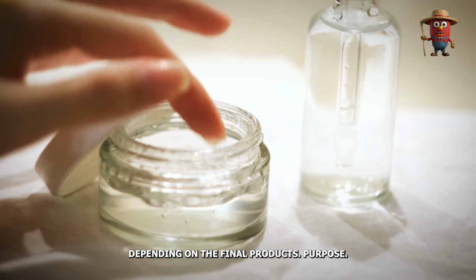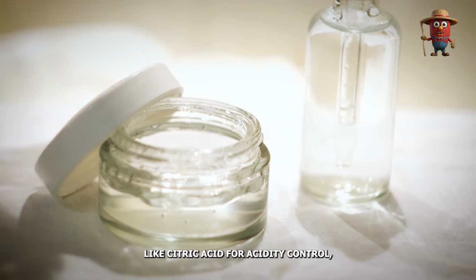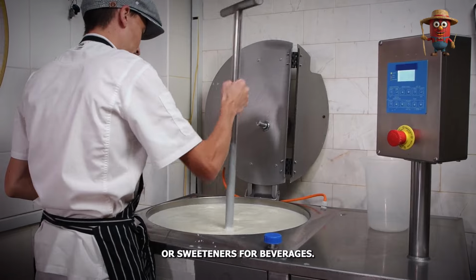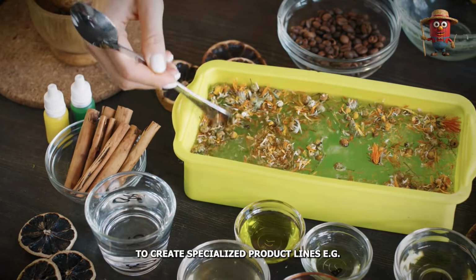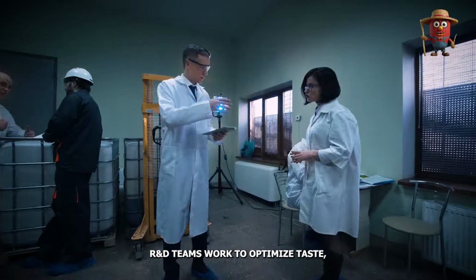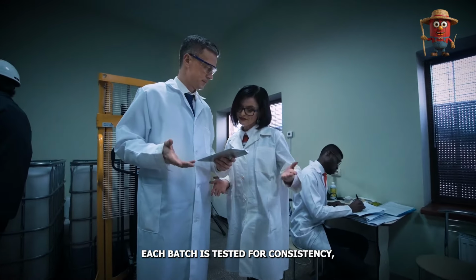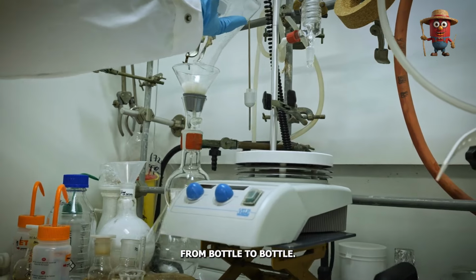Depending on the final product's purpose, factories may blend aloe gel with other ingredients like citric acid for acidity control, natural flavors, thickeners for lotions, or sweeteners for beverages. Some brands add vitamins, herbal extracts, or essential oils to create specialized product lines, e.g. aloe juices with fruit flavors or aloe-based skin lotions. R&D teams work to optimize taste, texture, fragrance, and shelf stability. Each batch is tested for consistency, ensuring that customers get a uniform experience from bottle to bottle.